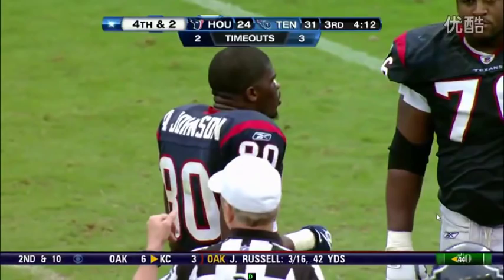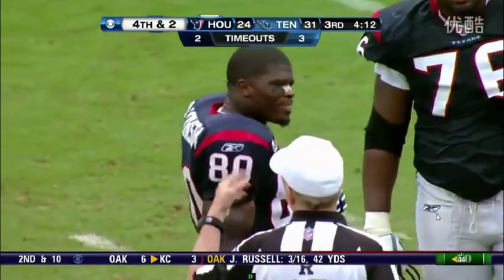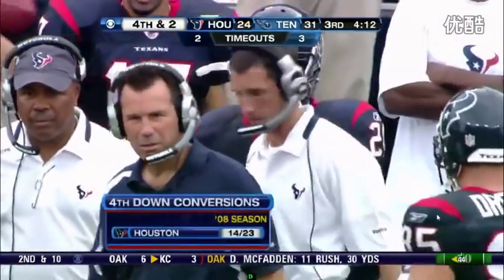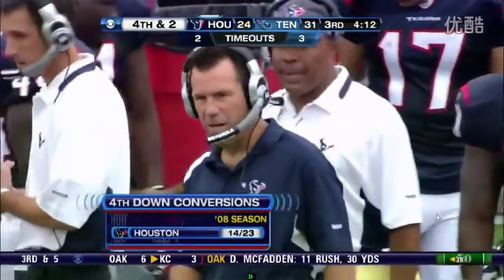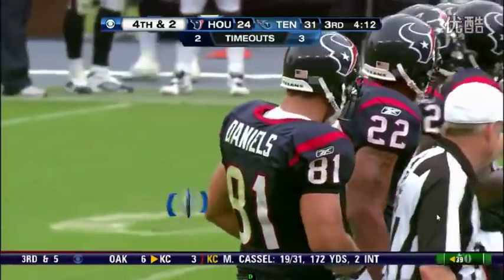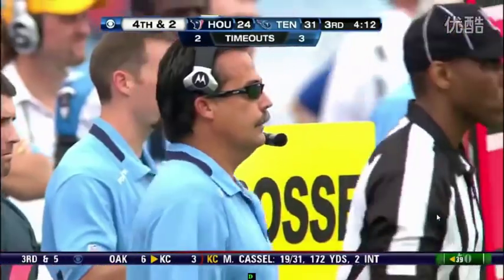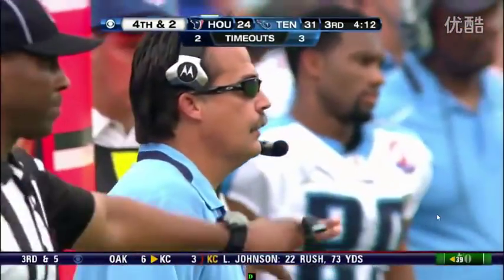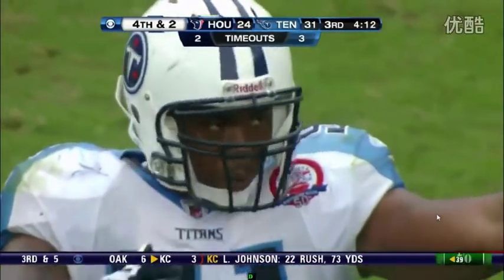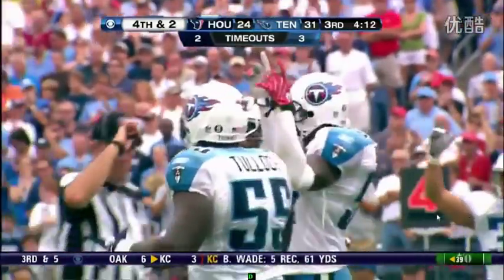That's right. So they bring Jacoby Jones as well as David Anderson, number 89, in the game. Chris Brown is also in the game. Daniels has had a big day. Dreesen, 85, comes in. Brown heads out. So they'll go with two tight ends.